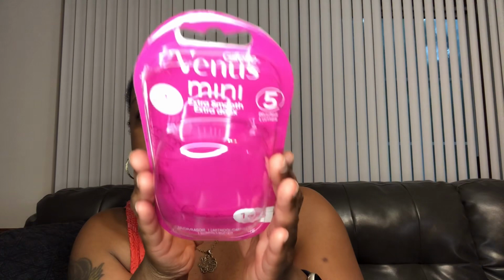This is a Gillette Venus Mini Extra Smooth. This is the on-the-go razor, and it does have 5 blades. This is in my overnight, spend-the-night travel bag. So I haven't used this yet, but this is not my first time purchasing this. So if you need just a razor for on-the-go or for your little bag, then this is good. But the box looks like this. And I believe I purchased this at Target, but Walmart probably carries it as well. 5 blades. It's only one razor, and it actually has a little case to put it in. I don't have it out here to show you.